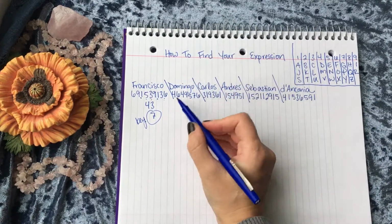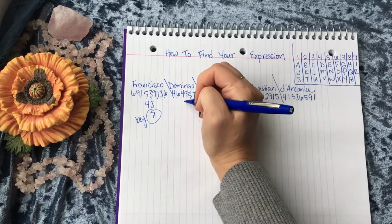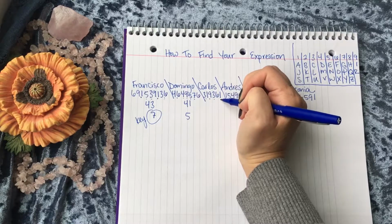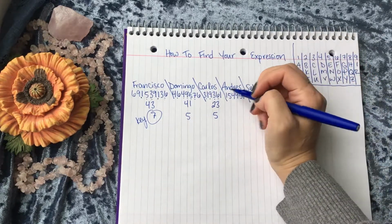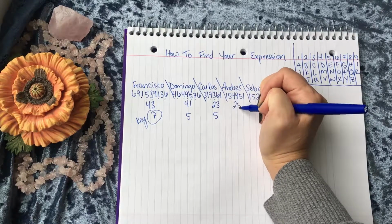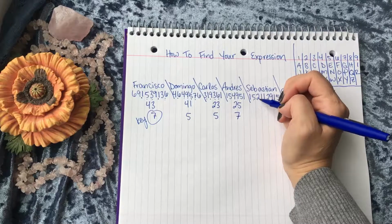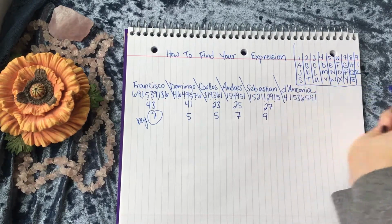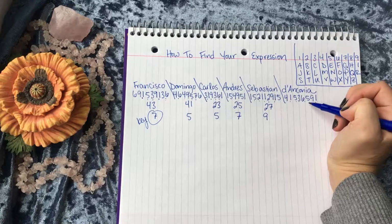And then let's add this one together. So that's 10. And then 14, 23, 28, 35, and 41. So that's 5. Carlos, we have 10, 13, 16, 22, 23. So that's 5 again. Andreas is, let's see, 6, 10, and another 10, 25. So 7. Interesting. 5s and 7s. Sebastian is 6, 8, 10, another 10, so 22, 27, and 9. And then d'Anconia is 5, 10, let's see, 19, another 10, 29, 34.